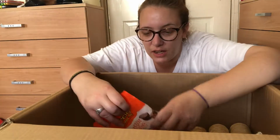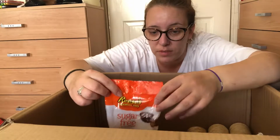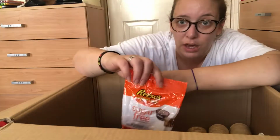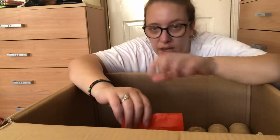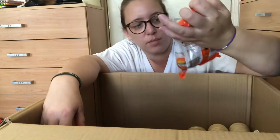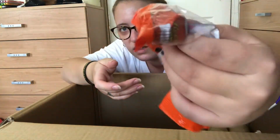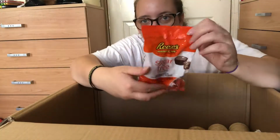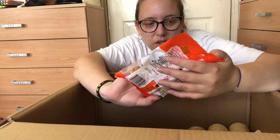Speaking of Reese's, I did actually find something by Reese's, and this is something that I can actually eat out of this box. I've never tried it either, so I wouldn't know whether I like it or not. I love peanut butter, but yeah. So this is Reese's sugar-free peanut butter cups, and they're mini ones, individually wrapped, if you can see that. Yeah, that was 65p that bag, so always worth a go. So yeah, I thought I'd give that a try.